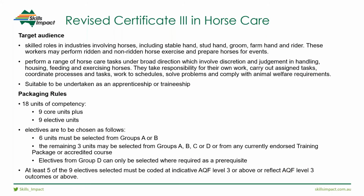So the Cert 3 is targeting the highly skilled job roles, and we're listing the job roles now: the stable hand, stud hand, groom, farm hand, and rider. The rider used to be something like trail rider, system, and stock rider. We've just made it rider. So those same job role titles were in the Cert 2, and that's why we took them out.